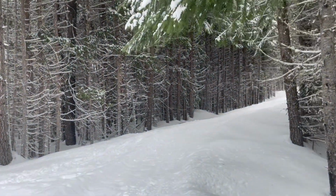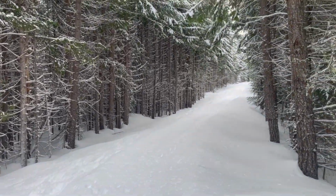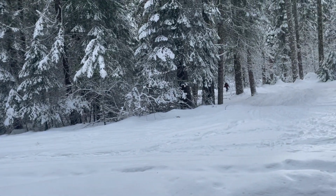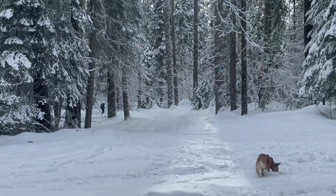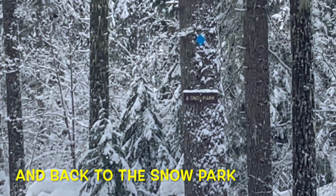So we're almost done with the hike. I think we have this last straightaway, and then we get back to the road that runs through the entire loop. And you can see over there by the hikers, that's where the road is. And there's the sign for the snow park. So we'll be there in just a minute.